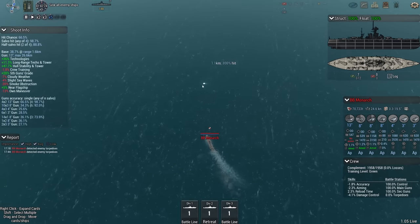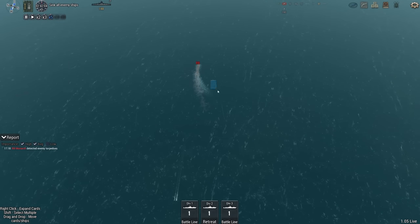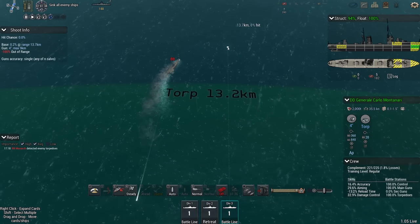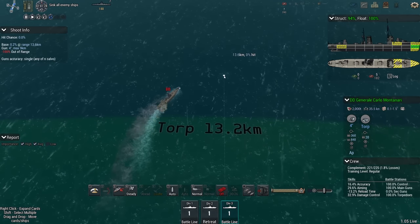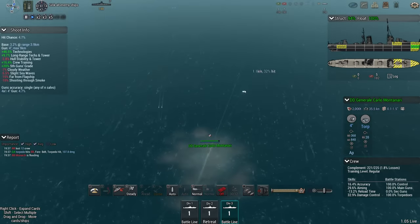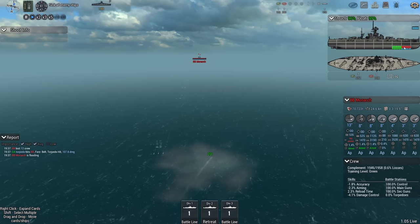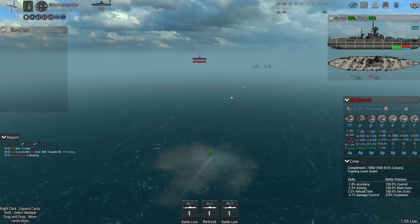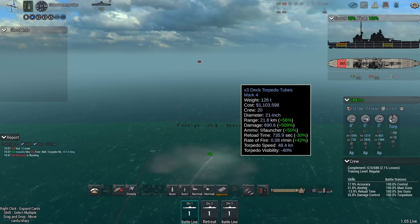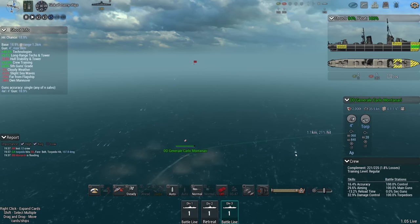Are you going to mess up? You might. Very well might. You will? No. Yes. Okay, that's awesome. That was a hit on the bows, causing minor flooding and a loss of 4% of structural integrity. Keep in mind, though, these are the lighter torpedoes. They're 21-inch. They're more standard format, if you will.